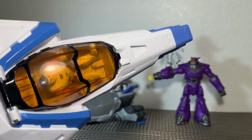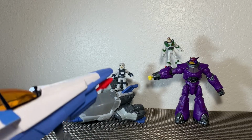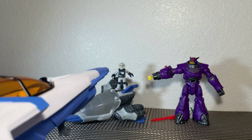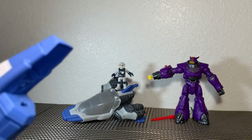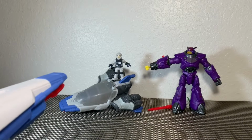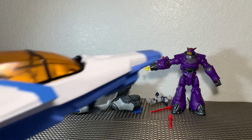All right, you guys, how about some target practice with our XL-15? We got 2 missiles and 2 Buzz Lightyear targets. Ready, aim, fire. Hey, there's one. We're gonna reload now our missile, and let's see if we can take out the next Buzz Lightyear. Here we go. All right, ready, aim, fire. All right, and we're 2 for 2.